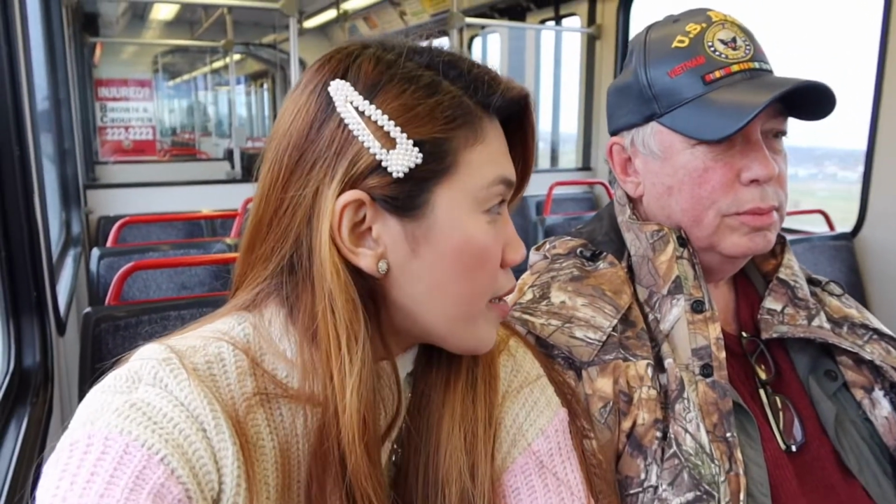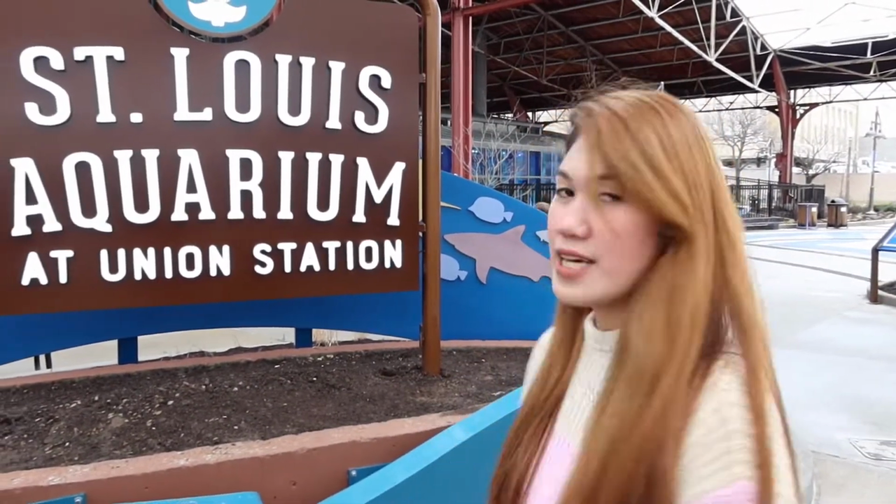So guys, we're on the light rail now, going to St. Louis Aquarium, and we'll be there in about 40 minutes. Guys, we're already here at St. Louis Union Station, and we're about to go.